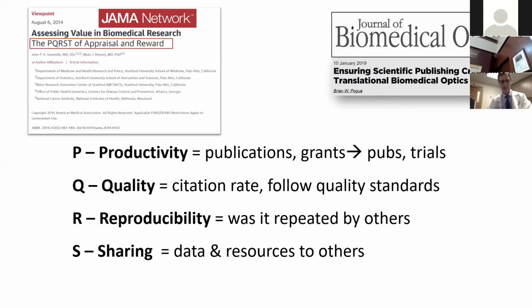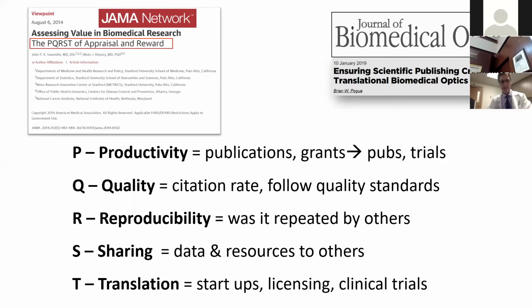Do you share your data? Do you share your resources? So a good academic community should share things. And then T is translation. Does it actually get translated into industry, to startups, to clinical trials? And so actually, when I read this paper, it was kind of like a lightning bolt for me to realize that this is what I would consider success, this whole gamut of you need productivity, you need quality, it's got to be reproducible, you should be involved in your academic community by sharing it somehow, and then there should be translation, because ultimately this is the goal of what we do in translational medicine.